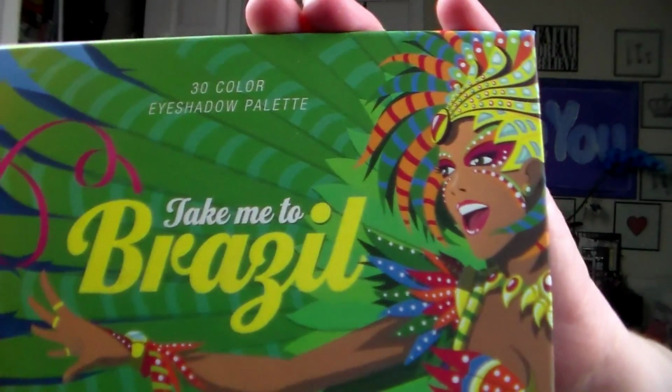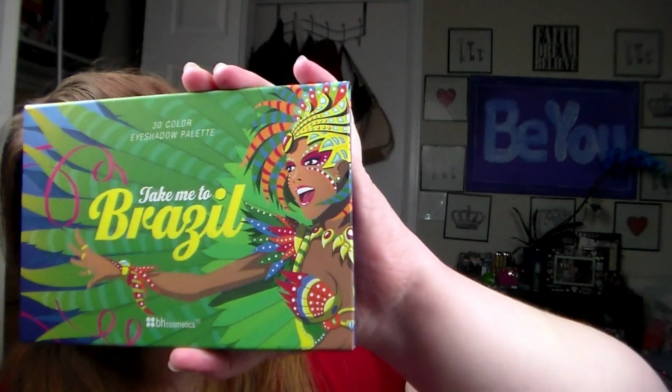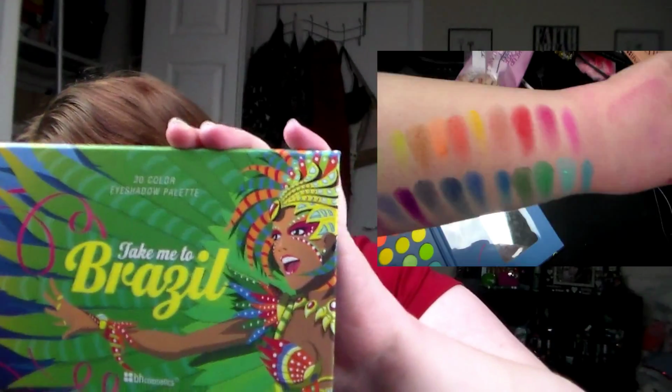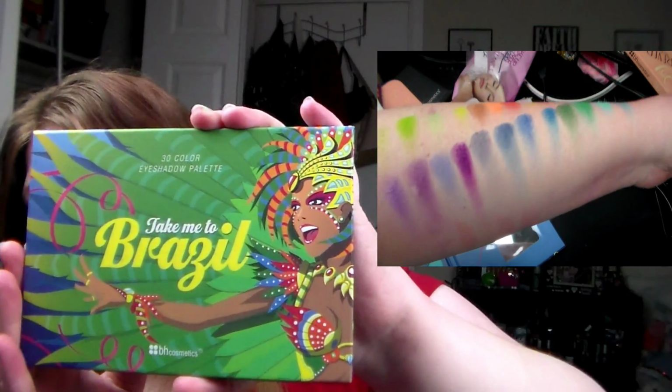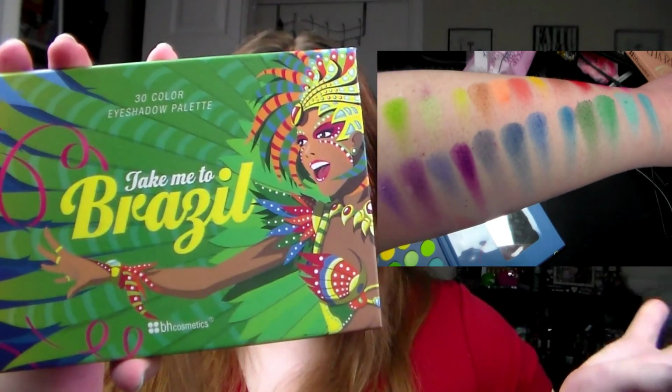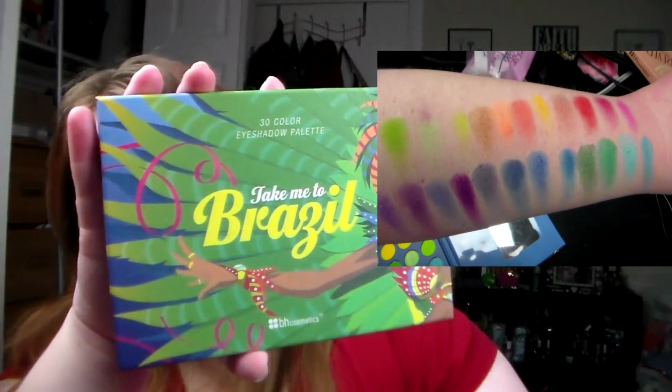Okay, so let's get into the BH Cosmetics haul then, and I will start with the 3 palettes that I did buy an additional palette of each of these, and you may see one of them in the future. You may not though, I don't really know yet. So first one I'll show you is the Take Me to Brazil palette, and as I show you these, you should be seeing swatches right here on the other side of me. So here's the Take Me to Brazil palette. The packaging is really, really nice. It makes me want to go on a vacation to some tropical place.